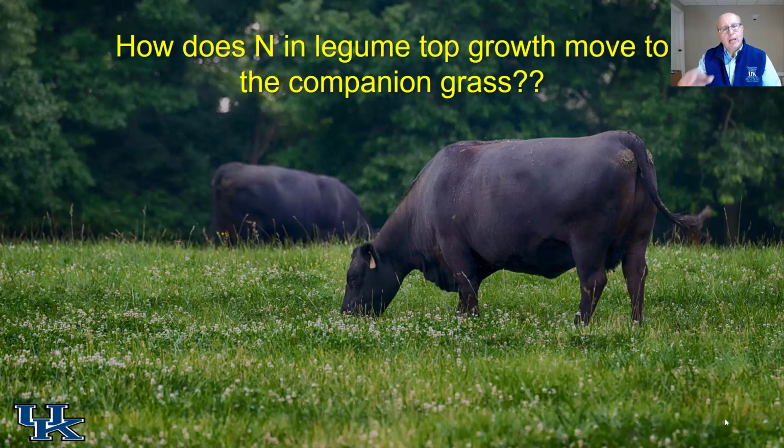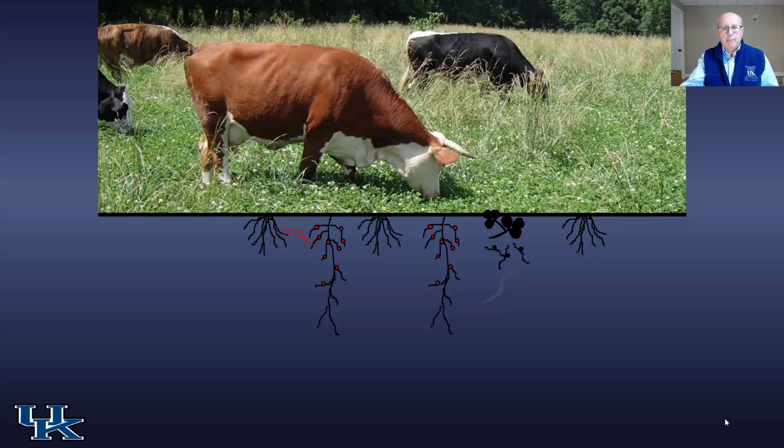And finally, how does the nitrogen in the legume top growth move to the companion grass? Well, I borrowed this graphic from Dr. John Jennings in Arkansas because it shows this very well. We've got clover plants in the pasture being consumed by cows. You've got clover roots in the soil. You've got decayed tissue moving to the plants that can take up the nitrogen. You've got some direct transfer from the roots to the grass roots. And then you've got the cow consuming the clover, and that passing through her.